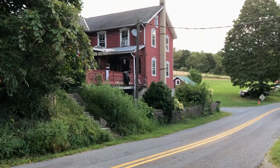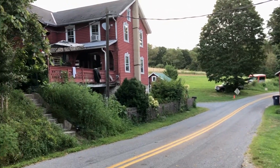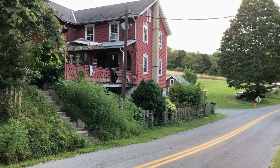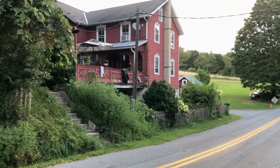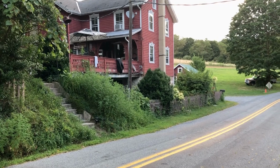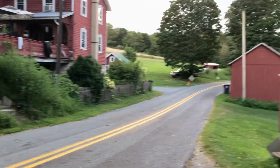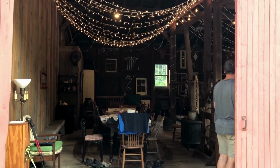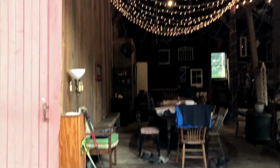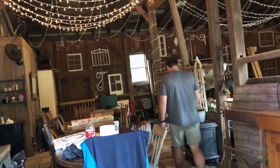Alrighty, we have arrived at the Common Ground Farm and Conference Center. This is a really nifty little place here. Look at that building there. I guess that's the house where the people that operate this place live in the upstairs. And the downstairs is a common area. This is the barn area, and you can sort of see the lights strung up here. That's nice.